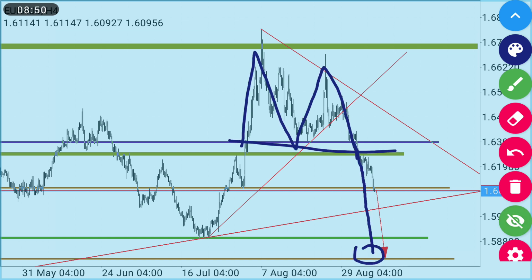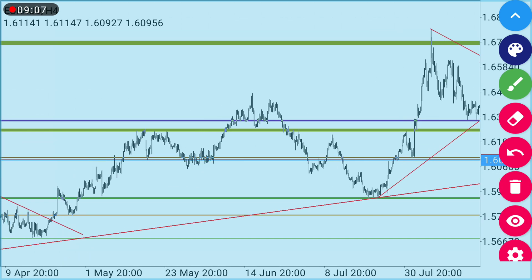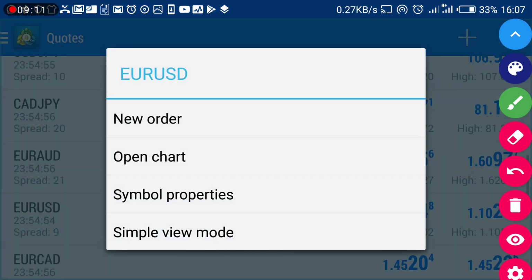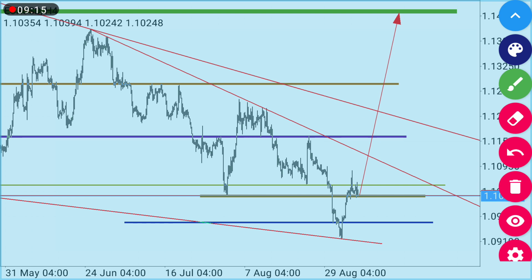And where do we get our entry? Our first entry is when the market breaches this support or resistance and gives us a good retest, or breaks out of this trend line and gives us a good retest. So we're going to look at this level or this level so that we can sell this pair toward this targeted area. There are almost 200 pips there. Another pair which you're going to be focusing on, apart from Euro AUD, is Euro USD. And for Euro USD, we're going to be looking for a bullish direction.